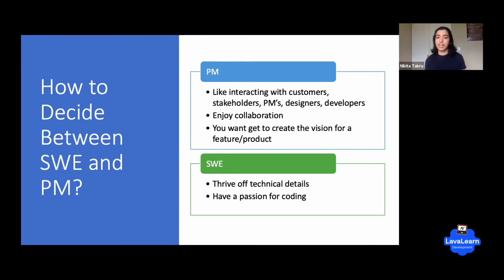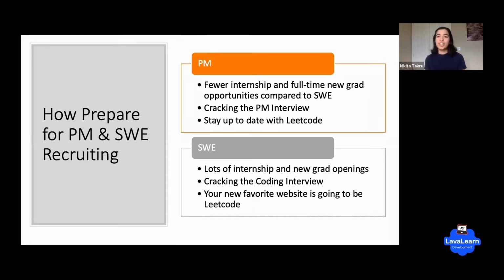Now, on the other hand, if you want to be a software engineer, right, that means you thrive off of technical details. You have a passion and truly love coding, and you want to create something, like create software that impacts different individuals all over the world. So those are some things to think of when you're deciding between the two roles. So now that we know that, you might be having a better idea as to which of those two roles you have a passion for.